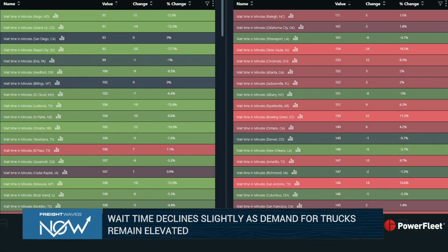Raleigh, North Carolina, almost a 3 hour average wait period. And that's average. So you have some that are a lot above, some that are doing very well. Oklahoma City, you see a lot of our bigger markets in here. Shreveport, Terre Haute, Cincinnati, Atlanta, Jacksonville. So these are areas, Ontario, Denver, New Orleans. These guys right here, Columbus, Ohio, they have some work to do. They need to get in there and get those wait times down.